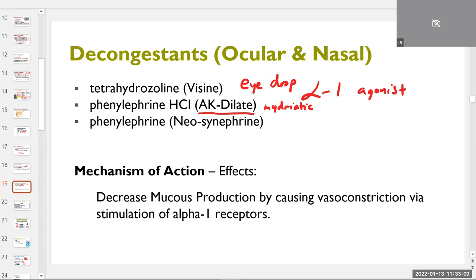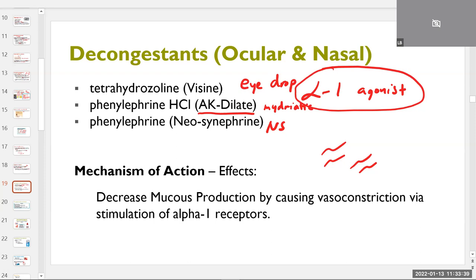Phenylephrine, this is a nasal spray. What would be the reason for this? You're very congested, right? There are lots of vessels related to the mucous membranes. Mucus is mostly made of water. If you want to make mucus, where do you get the water from? From the blood supply. You can cut off the blood supply by causing vasoconstriction. Remember, an alpha 1 agonist will cause vasoconstriction. Vasoconstriction will decrease the amount of water to dry up the mucus, decrease mucus production with an alpha 1 agonist.